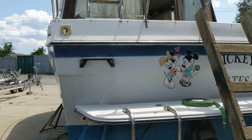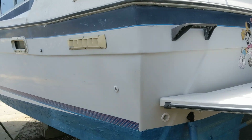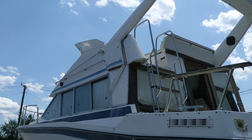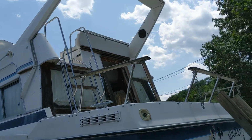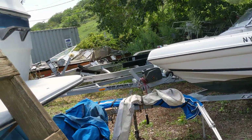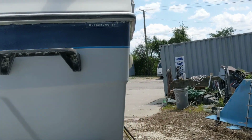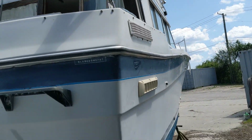But this is the boat. If you see any parts on here that you might want, let me know, because we are a salvage yard. The windscreen is in pretty good shape up there, splash screen, and it's just an older boat. But well, let's just get the hull ID number in here. There you go. There's the hull ID number, if that helps you.